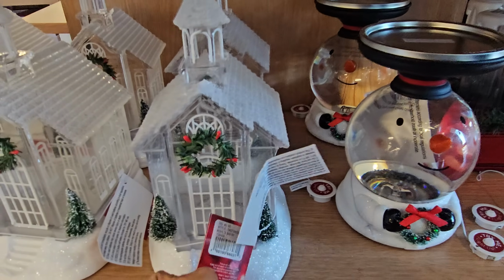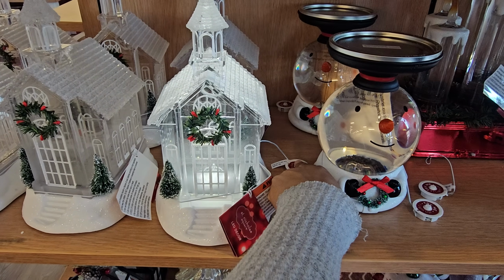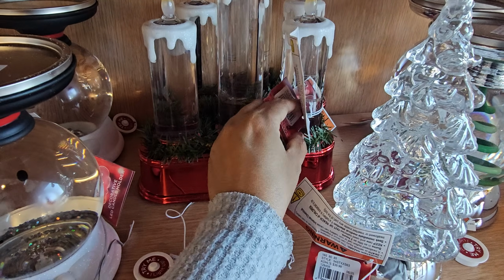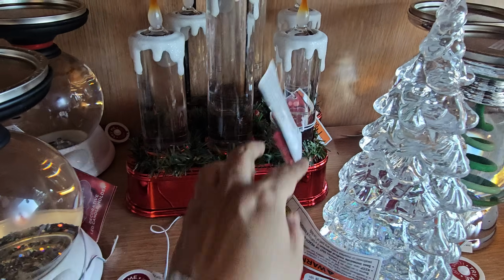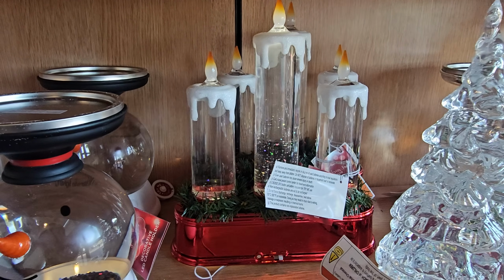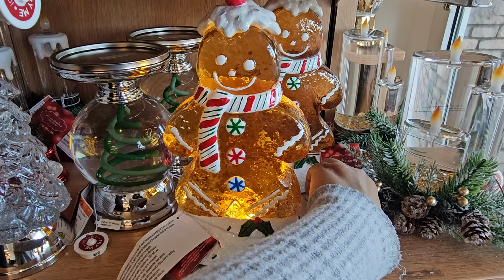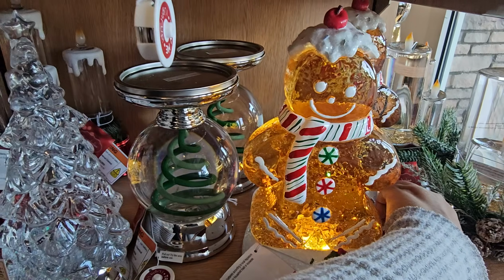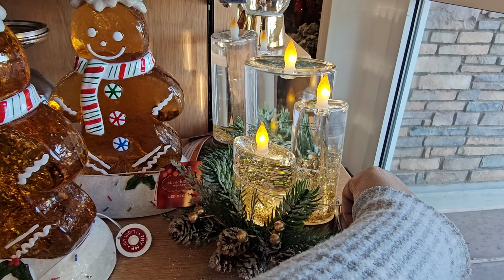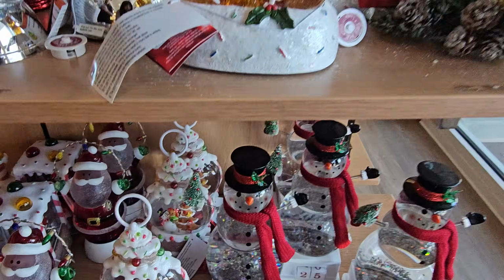Here's a little chapel. This one's 50. Oh, this one is 50. The candle one, this one might be 50 down here. It is 50, yep. The only exception was that train. That was 50. And gingerbread, 50. I like the train though, because it lights up. The train's up here with the 40, but it's 50. Oh, look, the wheels move too. Oh, they do? Yeah. That's cool.